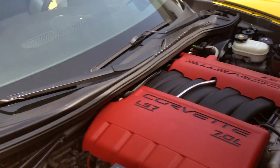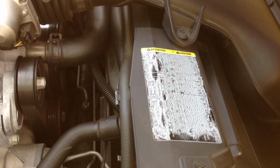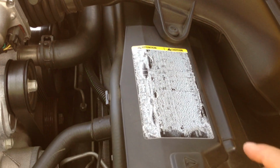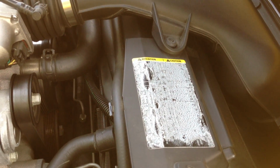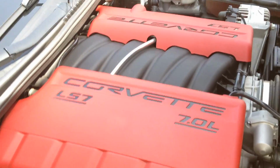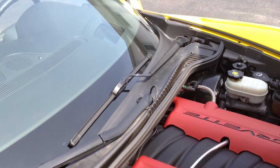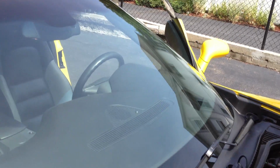Someone must have used some sort of chemical or something to wipe this down. So the little warning sticker here looks a little funny because I think someone just went over that with a harsh chemical or something and kind of messed that up. But other than that, there really is nothing to say in here. Everything looks fine. So I guess we can actually start the car up now.